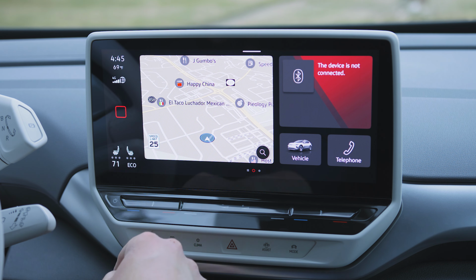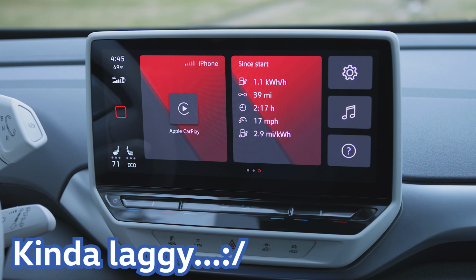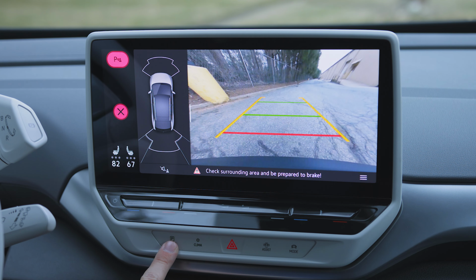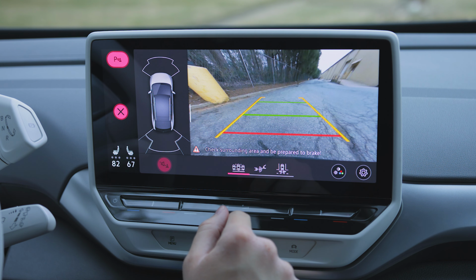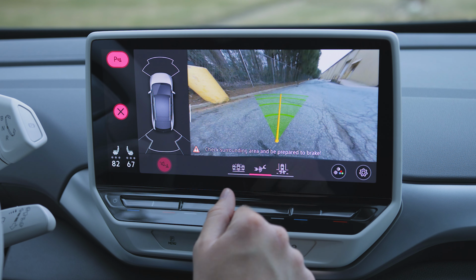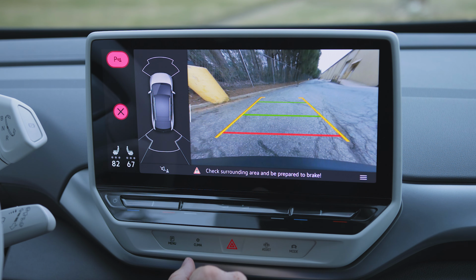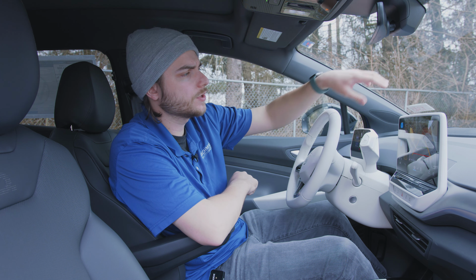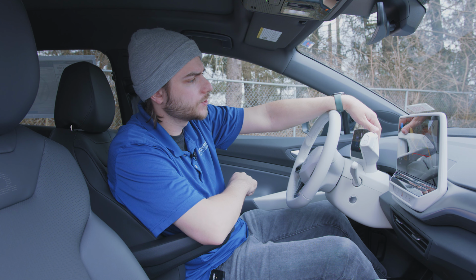You can have just your traditional home screen setup, which would just have all your icons there. You can also see if we go into reverse here, that you get your safety systems with your parking sensors in the front and back. It's an adaptive system depending on which way you're turning the wheel, and you get your standard rear view camera that you can adjust with a couple different options here, different views and whatnot. Now, no surround view camera system or anything like that, unfortunately, here.